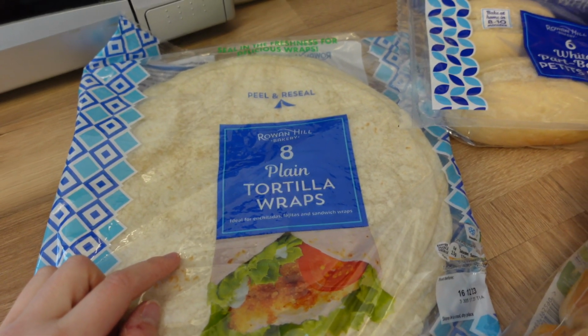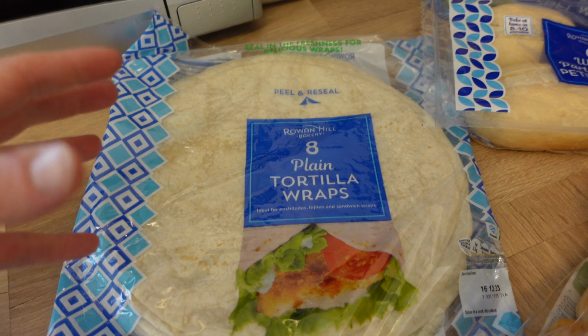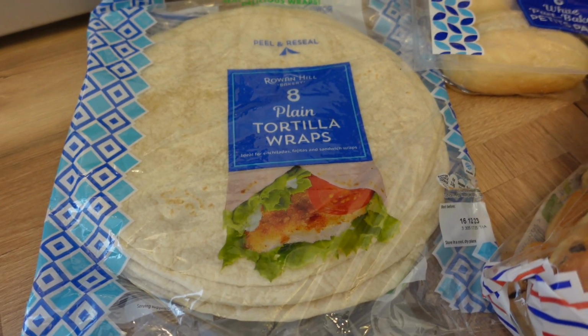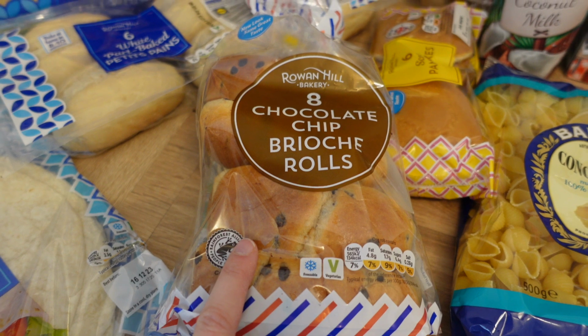We love wraps in our house and I love putting them in the air fryer. So wrapping up a load of cheese or cheese and bacon or whatever it might be, rolling it up as you would and then putting it in the air fryer, and it's crispy and melty and so yummy. So we've been loving wraps at the moment. And then we've got some chocolate chip brioche rolls.